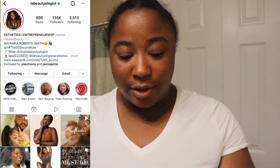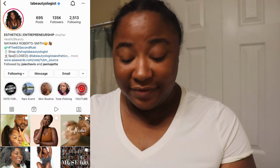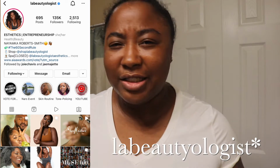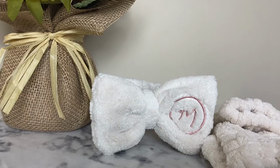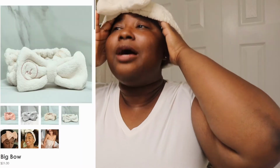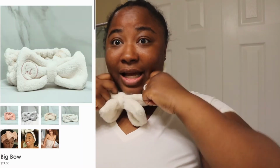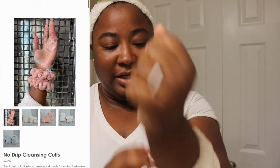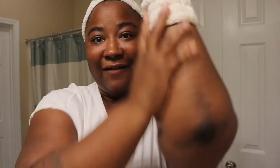So first I'm going to start with the headband and arm cuffs. I got this from, I think her name is Dermalogica. I'll put her little Instagram on the screen right here and I'll link these below as well. They're supposed to help your hairline not suck up too much moisture on your edges. And then the cuffs are really famous because they're supposed to help not have water drenching down your arms when you're washing your face.